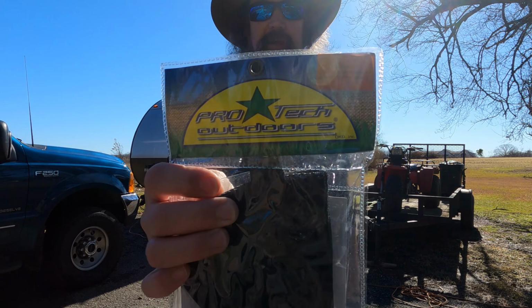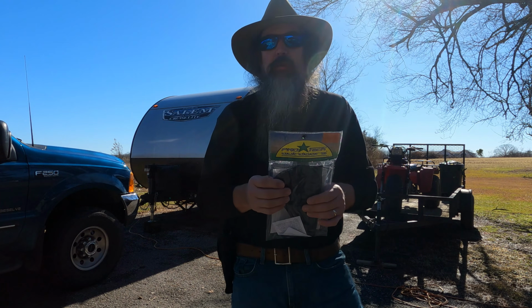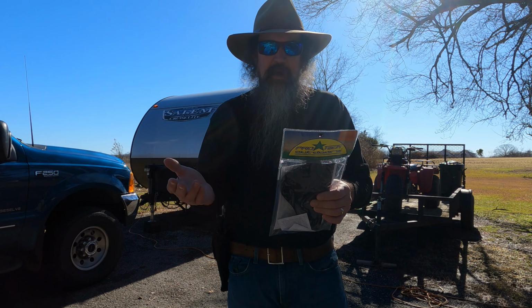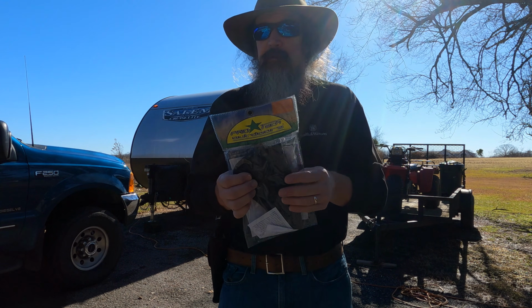I hope it does. This one I'm using is ProTech Outdoors. Now, these are not made in Alabama. I think I said in an earlier video that I thought they were made in Alabama. They're not. They're foreign made, probably Chinese made, but they are sold from a company, ProTech Outdoors, here in North Alabama.